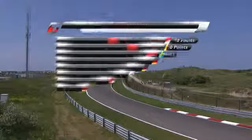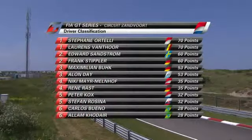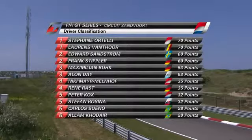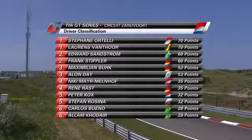So, an excellent day of racing, and this is what it does to the championship. Stefan Otelli and Laurens Vanthoor remain on top and extend their lead to 10 points over their teammates Edward Sandstrom and Frank Stippler. Max Buch and Alan Day, though, are now only 7 points behind, so they're definitely in the championship hunt. There's no doubt about that, but then there is a gap back to Nicky Meyer-Mellon from René Rast, Peter Cox and Stefan Rosina.